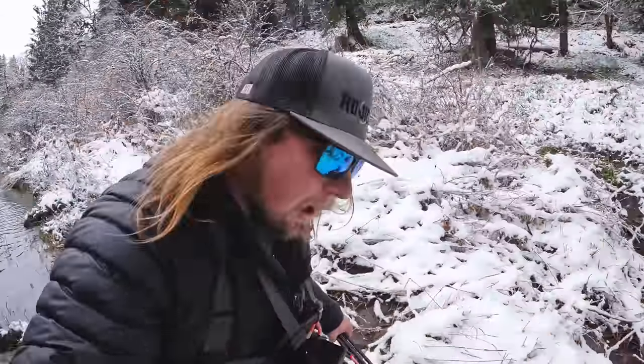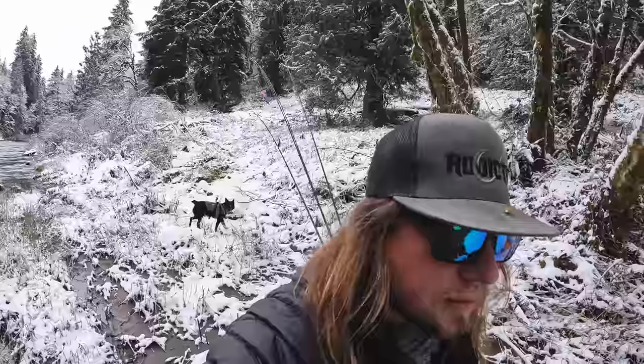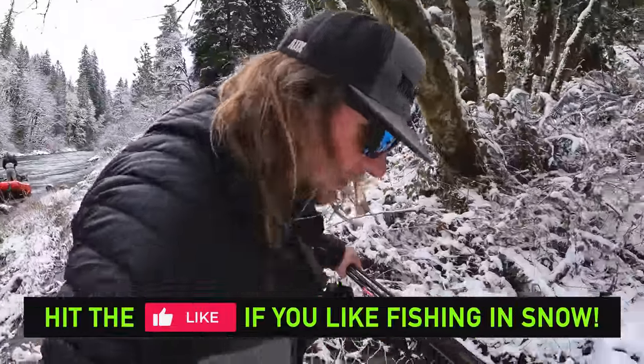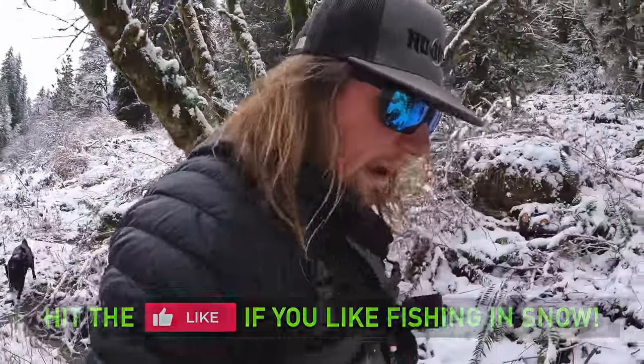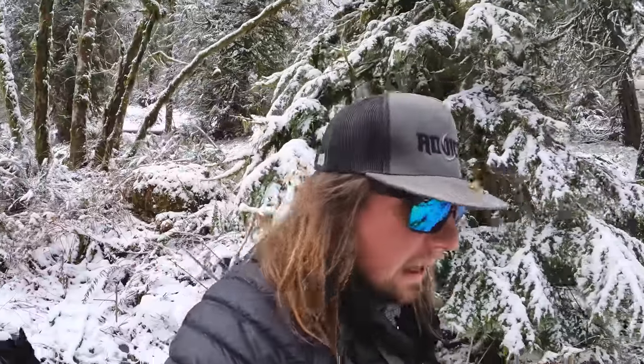Okay, it's go time. If you didn't already know, this is the most dreamy, perfect, amazing winter steelhead setting that you can possibly imagine. That's a lot of excited words, but it is so rare in the Pacific Northwest to get snow days like this. It is absolutely mine and a lot of my friends' favorite to be able to go out and chase winter steelhead in it. I got some plans for today.